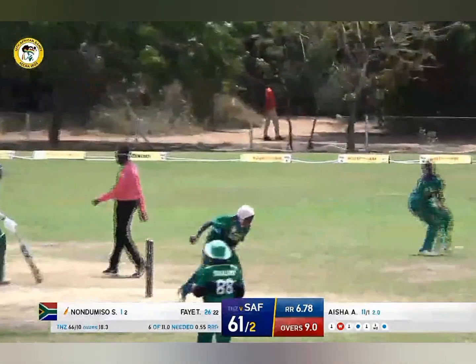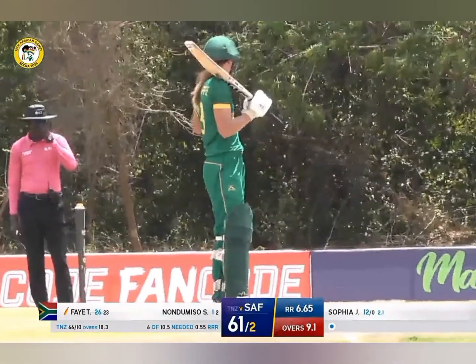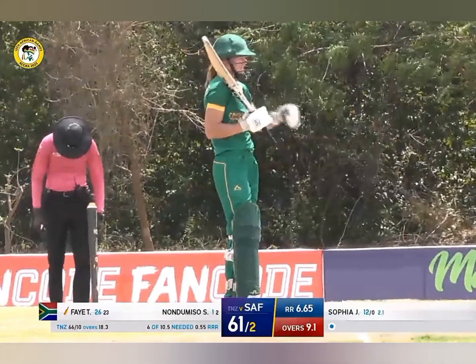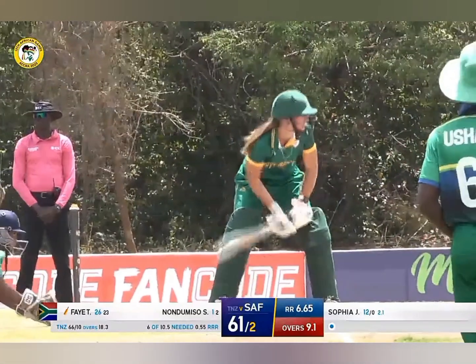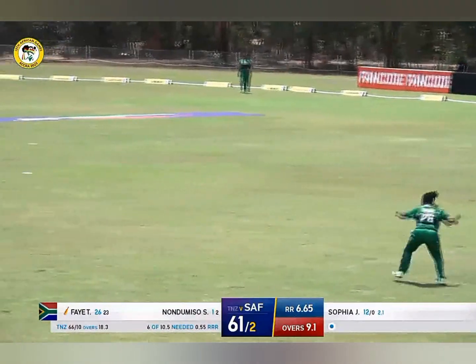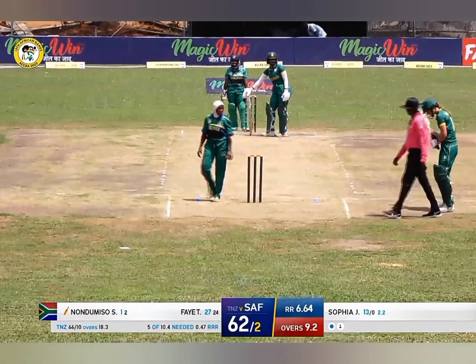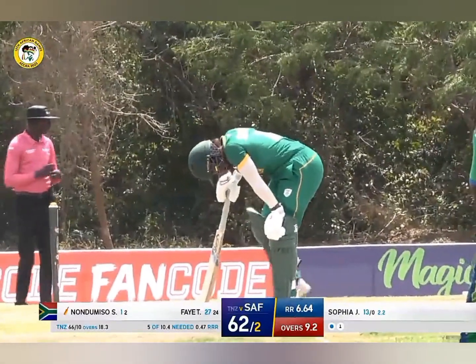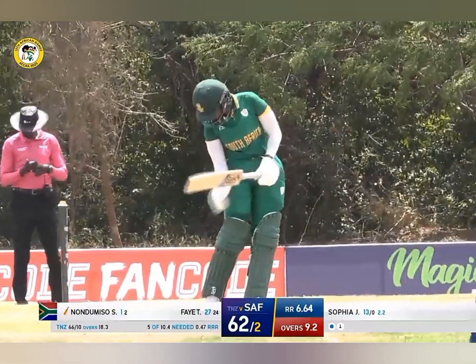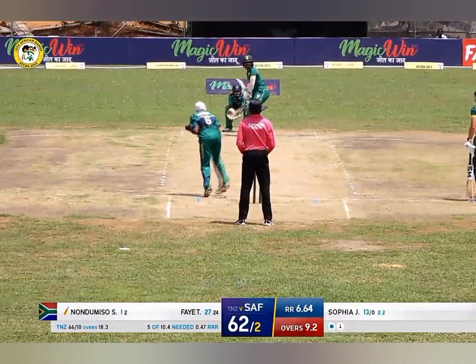Sophia Jerome Frank will continue. Ooh, powerful throw there. Will continue from the road end. South Africa only 1 hit away from the victory, from so many overs, from at least 65 balls. There's security on the boundary, so I don't think that would be an option for them. They'll try and just make sure they nudge it around and get over the line.